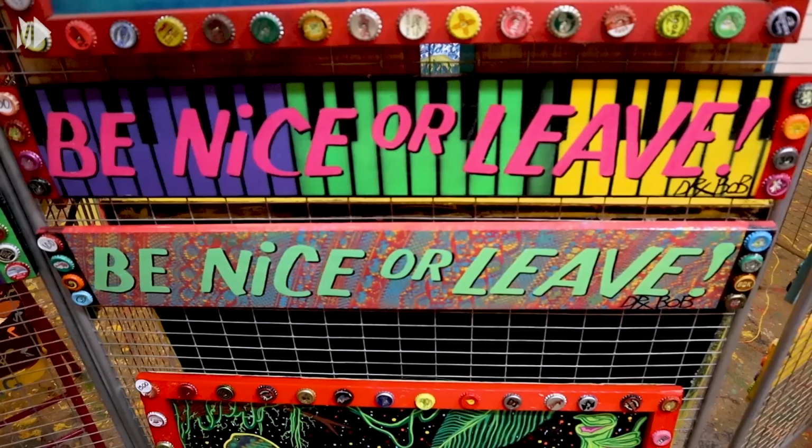He's got this combination art studio and art gallery here in this metal warehouse. I don't know if you can hear the rain hitting the metal roof. It's absolutely pouring right now. His big catchphrase is "be nice or leave," which I've actually heard before. I think he coined the phrase.